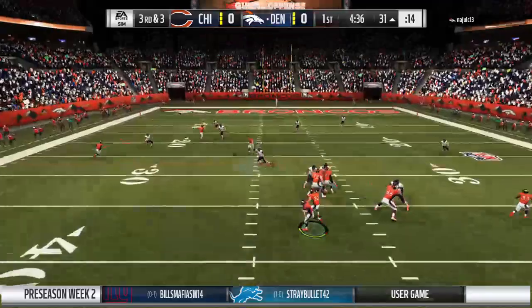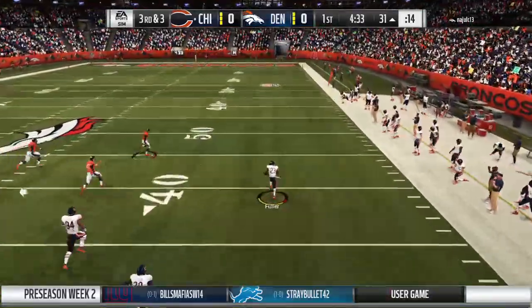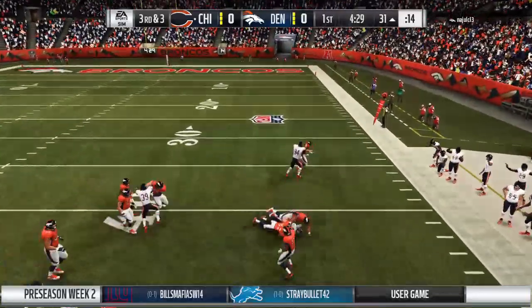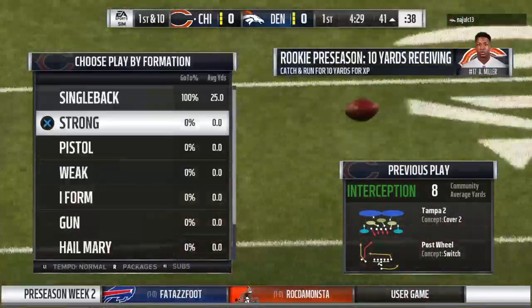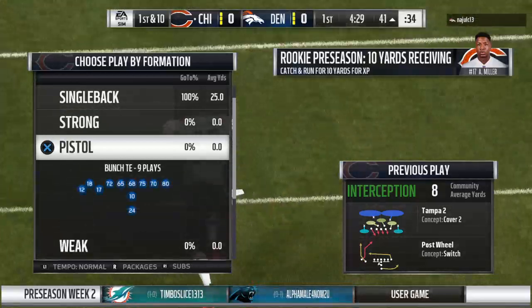Keenum going to try and throw on 3rd down. Looking for Sanders, and it's intercepted. Picked off by Kyle Fuller. And they will finally get him as he's all the way down near the 40-yard line. Certainly not how they envisioned ending their opening drive here in the first quarter.